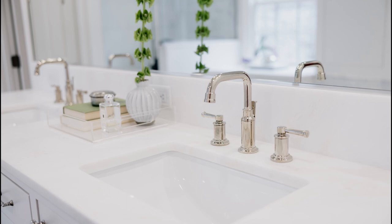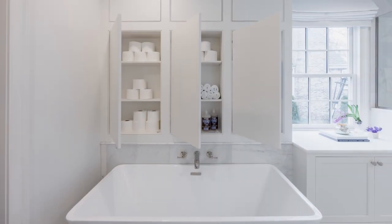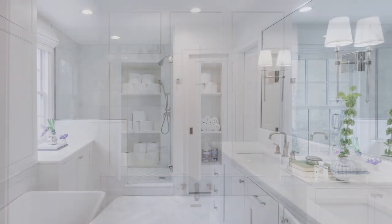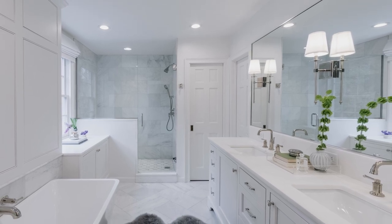New marble-topped vanities were installed with a full-size mirror hung above to reflect light from the new window. Above the spacious soaker tub, custom inset cabinets with hidden storage were hung to make the most of the space. A light pink color palette and new nickel lighting fixtures finish off the space.